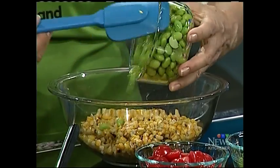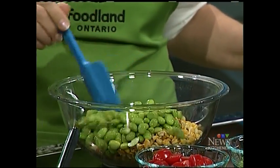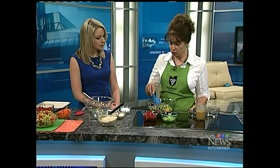I'm going to add to that edamame, which is kind of an immature soybean, if you will. So it's the soybean before it dries and gets hard. Very high in protein, so this makes a very good vegetarian dish or a super side dish. If you're barbecuing, it's wonderful to go along with chicken or pork tenderloin steaks.